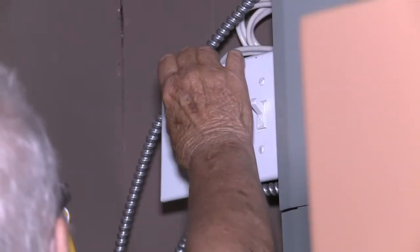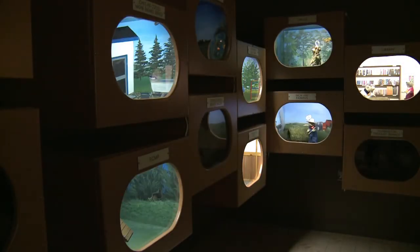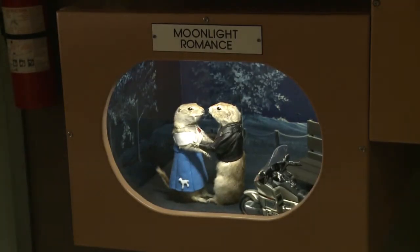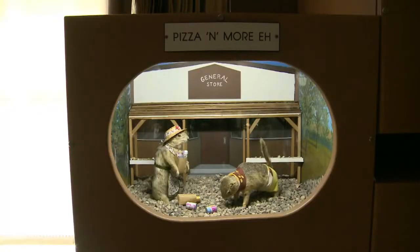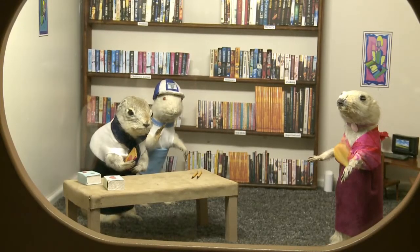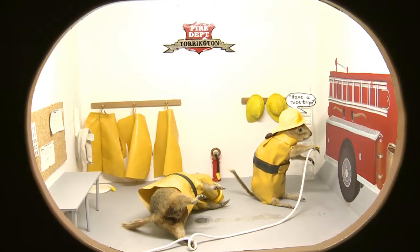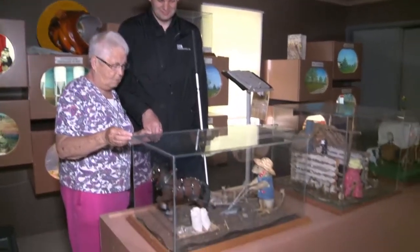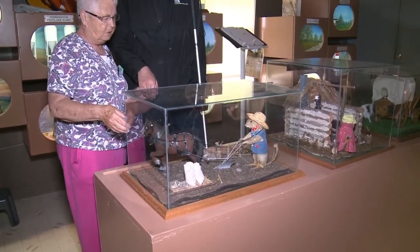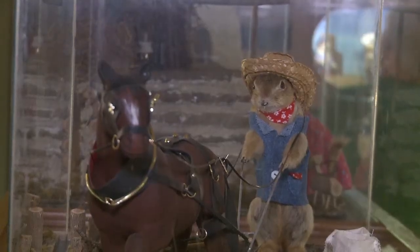Once I'd gotten a bit of background on the museum, it was time to gopher a tour. The museum consists of 47 dioramas using 77 stuffed gophers in various scenes. Our museum represents our businesses in town and in the surrounding area, like our church, our fire hall. So it represents our community in Torrington. This is a horse with a gopher on a plow, and he's turning the earth over. And that's just one of Diane's favorite dioramas.